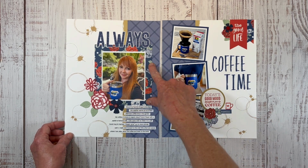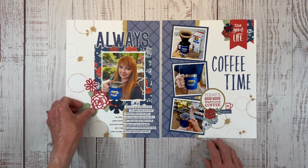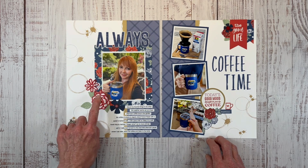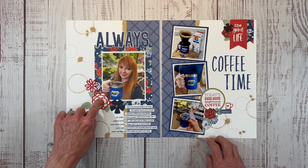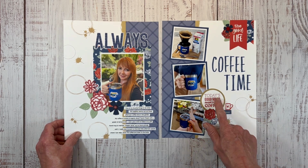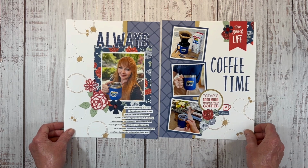There is a little bit of green in this floral paper, so I highlighted that with some of the sage leaves. These are from the layered flowered dies. And then the acrylic pieces here are from the Hello Darlin collection. And then I've got some coffee themed stamps in my stash that I just thought went along with this.